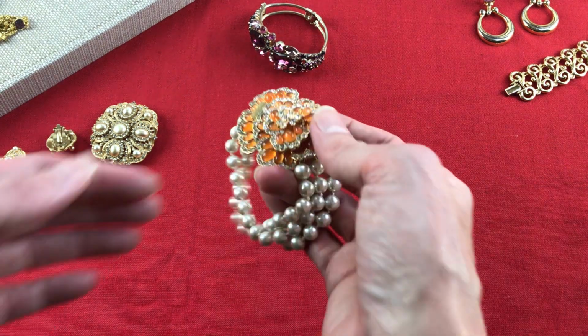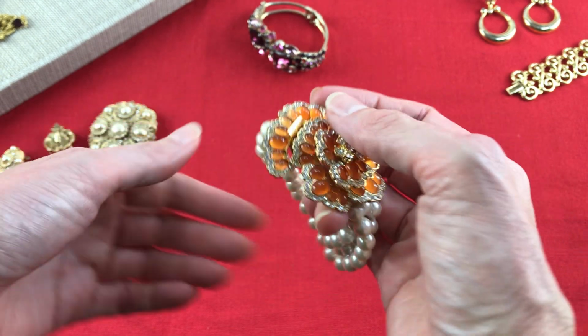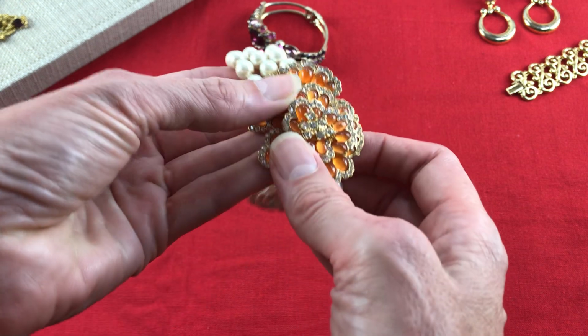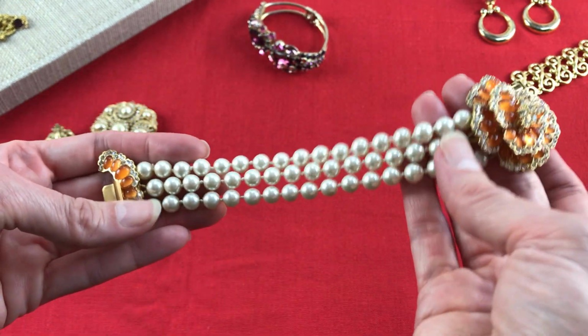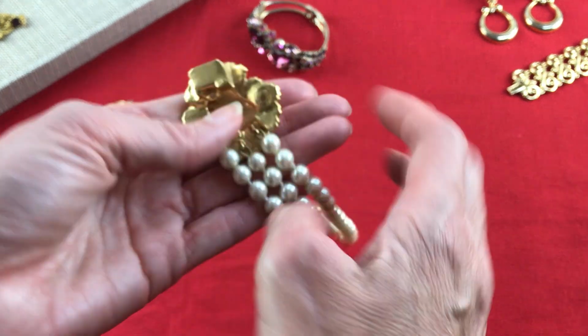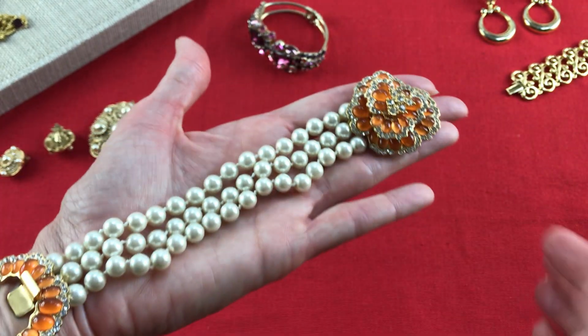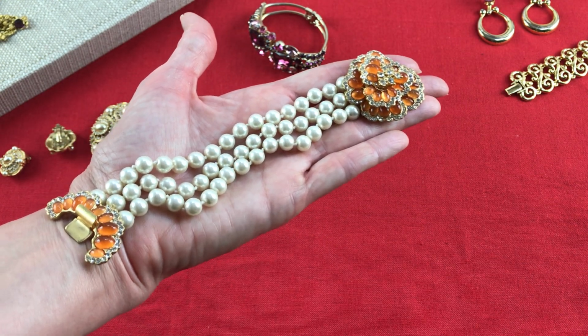And then this, which I love, this is actually J. Crew. And I've spoken about J. Crew before on this channel. I just think they make really high quality costume jewelry. I'm always very impressed by it, it's just really quality made. And I think, 20 plus years from now, this is going to be the vintage jewelry of the day.